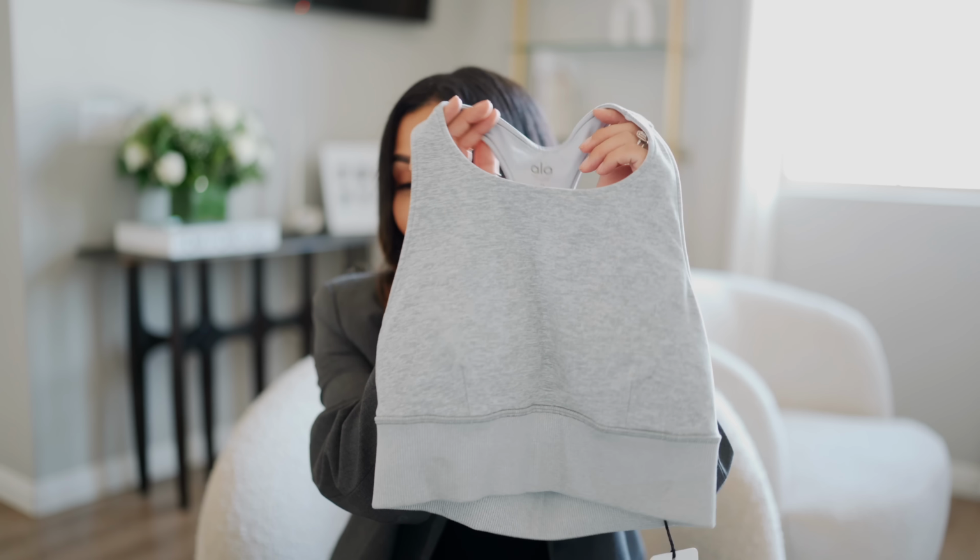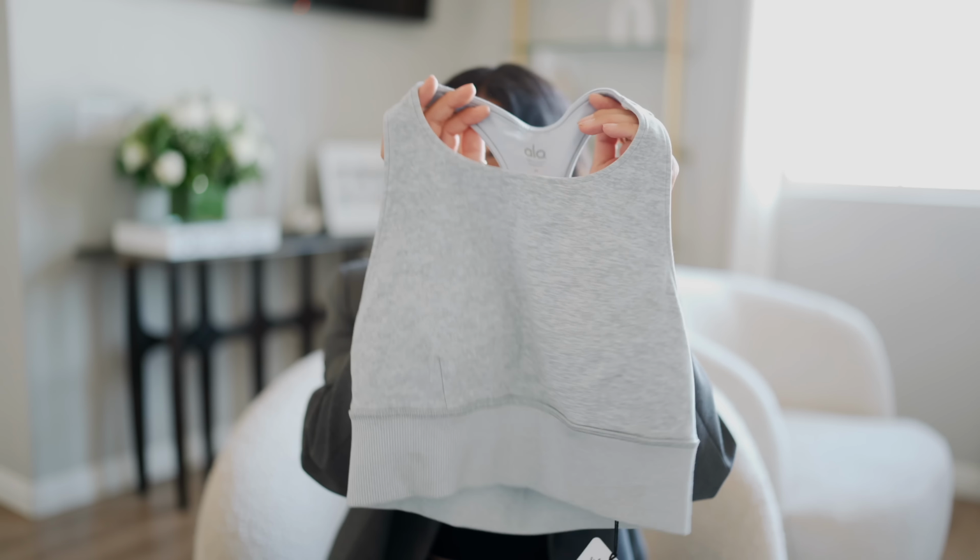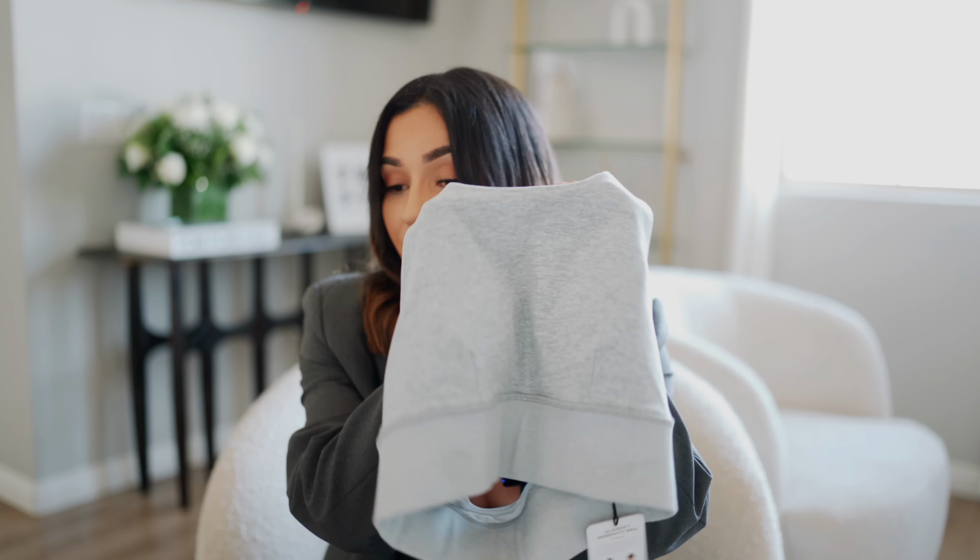And then, oh, another one that I just bought is this one right here. I haven't even worn this one, which I'm so stoked about. How pretty is this color? Now this one, I got it in a size medium and it was $64. Again, you guys, LO Yoga is a little bit more on the expensive side, but it is so worth it. And because I train a lot, I want my clothes to last and to snatch me up and look good.